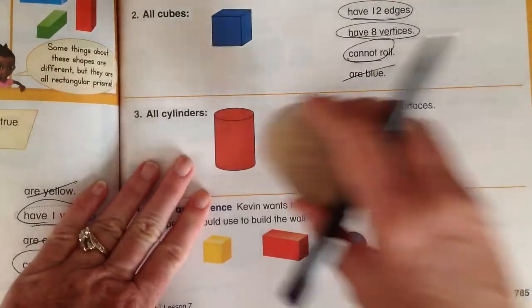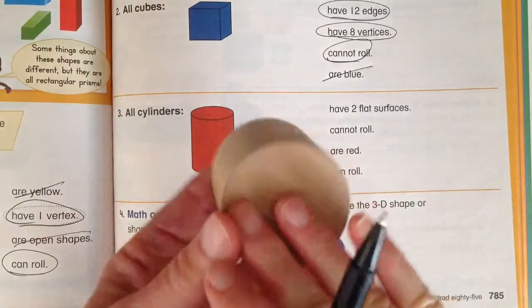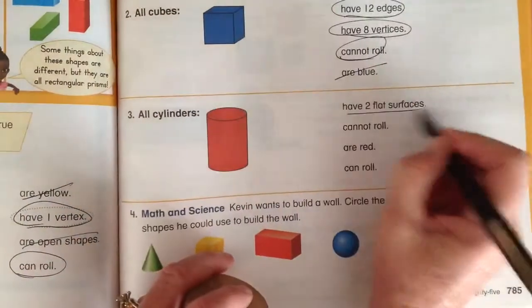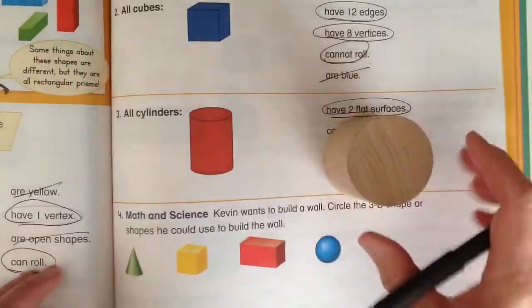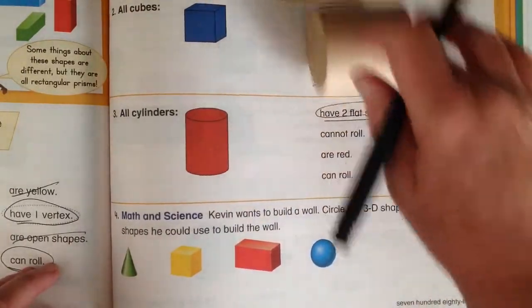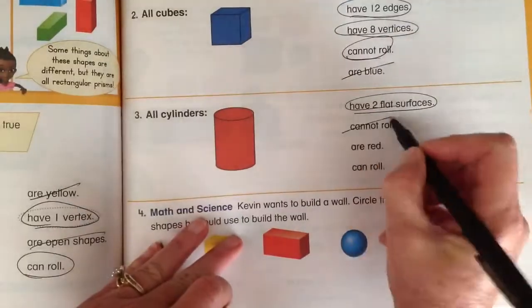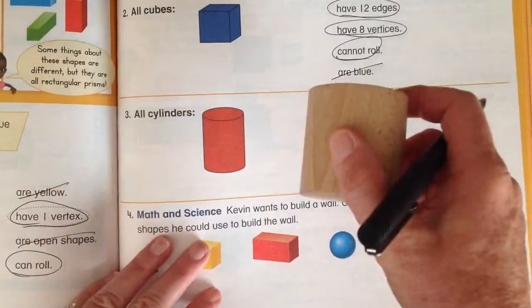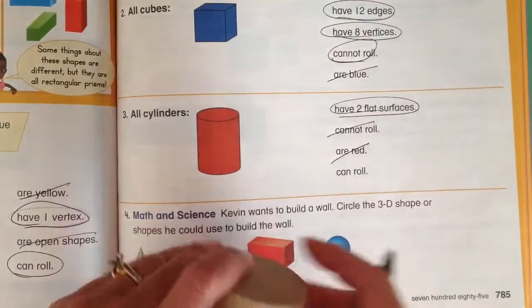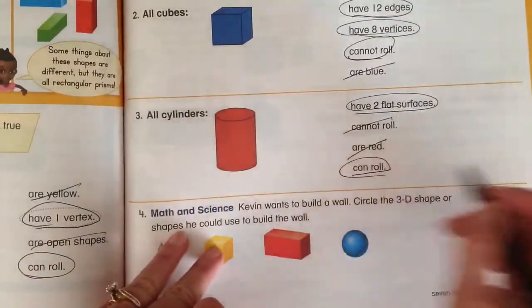All cylinders have 2 flat surfaces. 1, 2, the top and the bottom. Yes, they all have flat surfaces. They cannot roll. Well, on the flat surfaces they can't, but what about on this one? Yes, see, since this one isn't all flat, it can roll. Are they all red? Well, this one's not red, so the color doesn't matter. Can they all roll? Yes, they can.